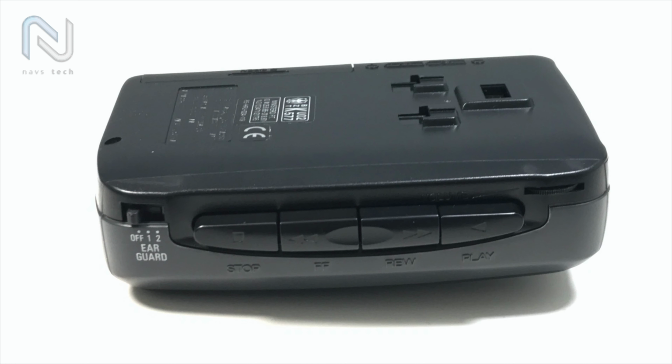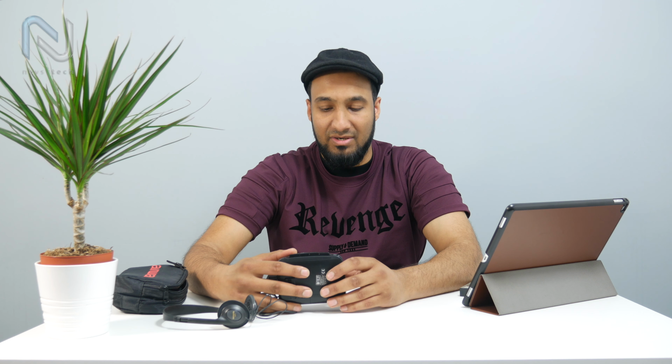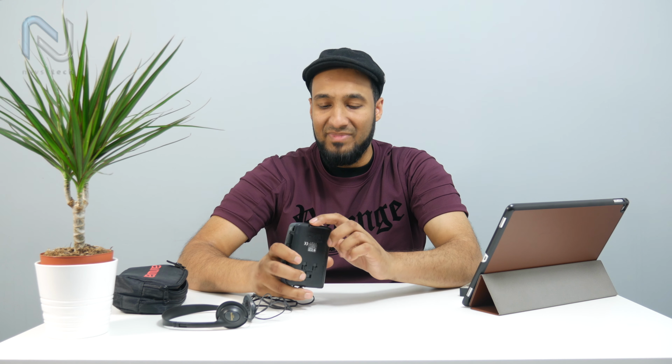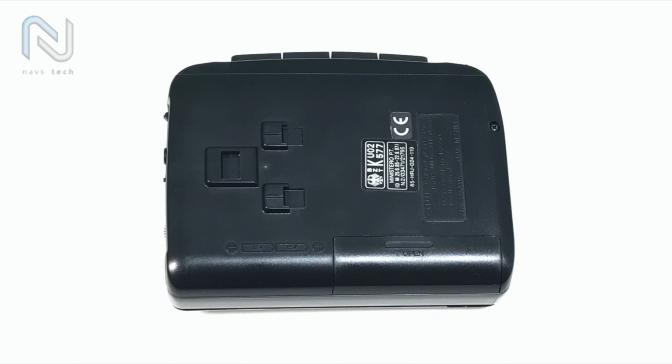And on the top you've got your play button, your rewind button, forward button and your stop button, and you've got your volume slider switch on the right. And on the left you've got your ear guard, which is off, and 1 and 2 to keep the volume down, if somebody comes up to you and you quickly want to put the ear guard on, you can turn that down as well. And on the back side you've got your DC 3-volt charger port, and on the rear you've got the battery compartment, which takes 2 AAs.